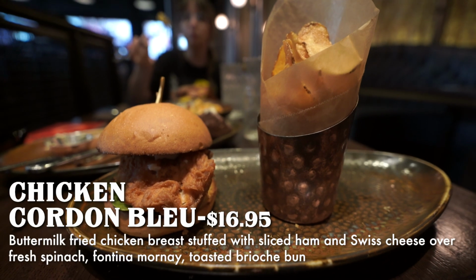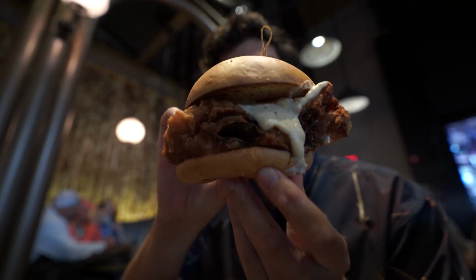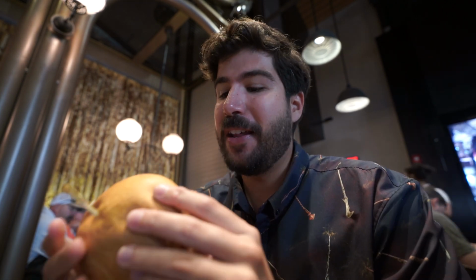So I ended up with the cordon bleu sandwich. This is it right here. Look at that cheese on top of it. This is, for those who don't know, cordon bleu. It was a stuffed chicken breast, filled with ham and Swiss cheese. It smells delicious. I gotta take a bite out of this big boy here.